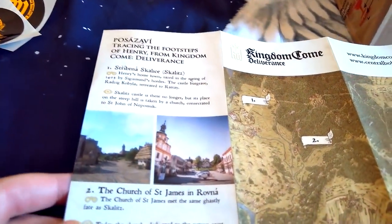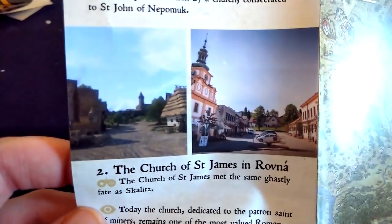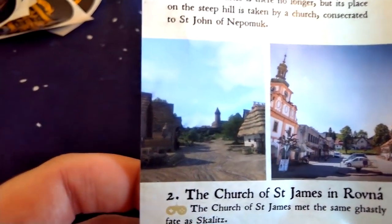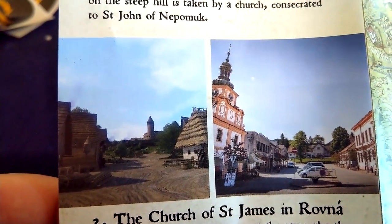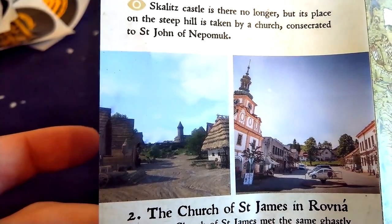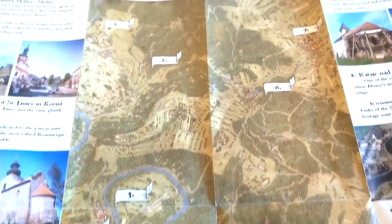Okay, I didn't know it opened up. Alright, okay, so we've got... what is that? Scalids? We've got Scalids there, and you guys can actually see that they have used images from real life. So that is the exact image of where the main high street of Scalids was. So that's what it looks like now. Oh my god, that's so cool! And they even have a full-on map!